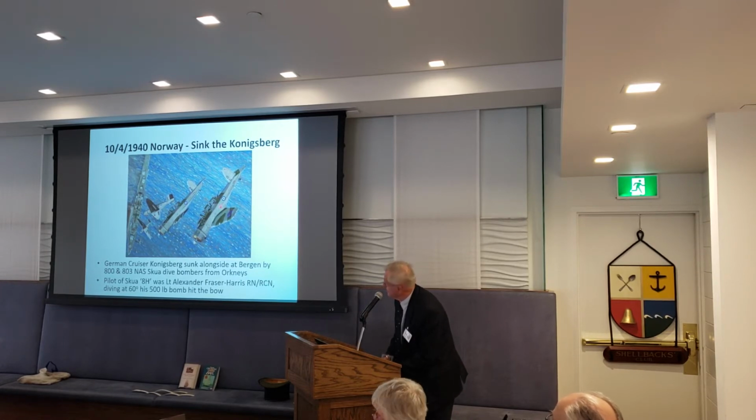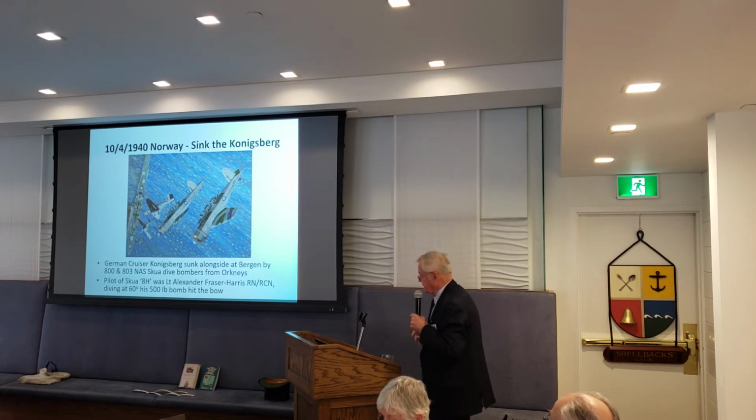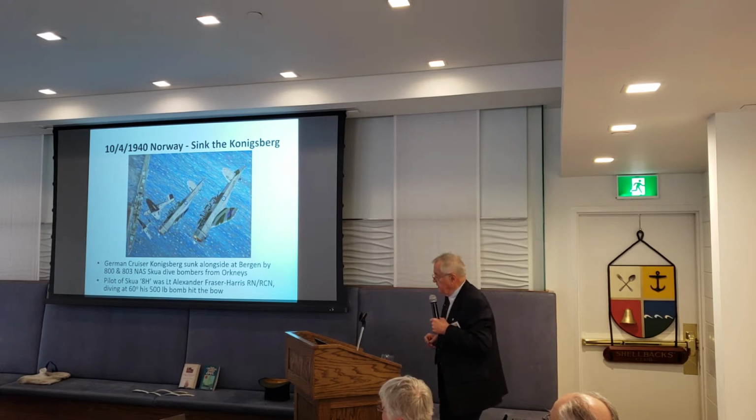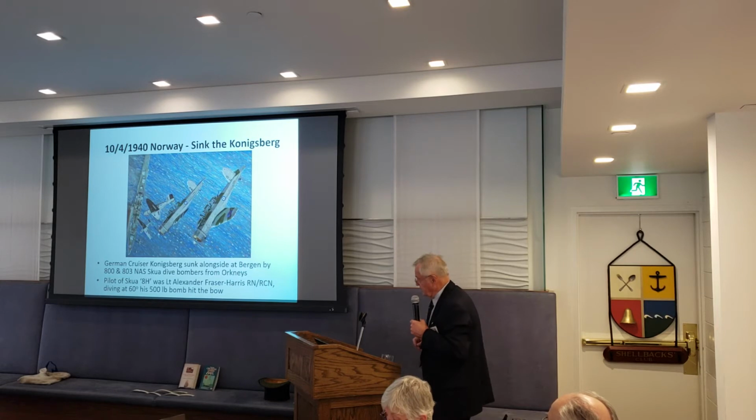This one here is a Skua. It has 8L on the tail. 8L is written on the tail. The pilot of 8H, which is not shown in the picture, was Alex Fraser Harris, a lieutenant, flying in the Royal Navy.